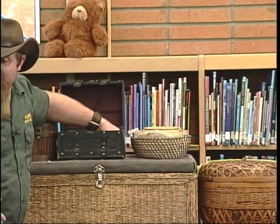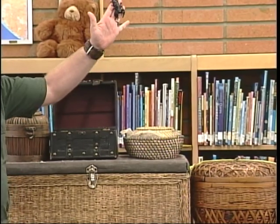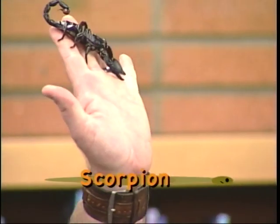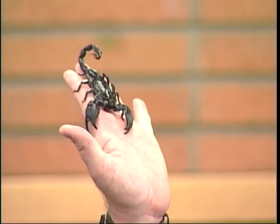Tonka has a lot of legs and he's definitely neat. He's a pretty cool, interesting, creepy, crawly thing. He does have his pinchers in the front. He has a stinger too. And this guy is not for touching because he's a what? Scorpion. It's true, he's a scorpion.